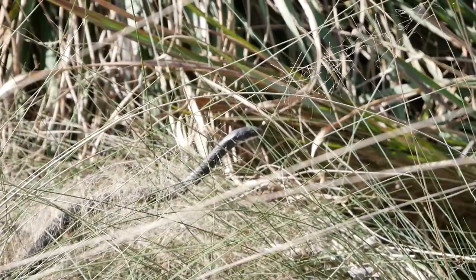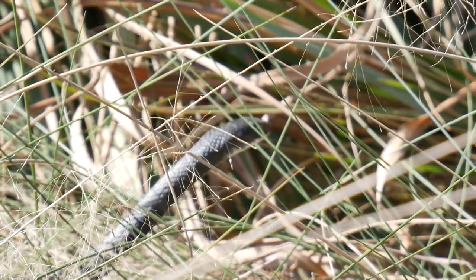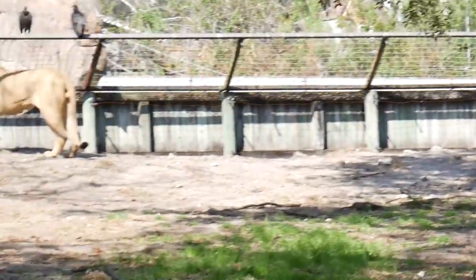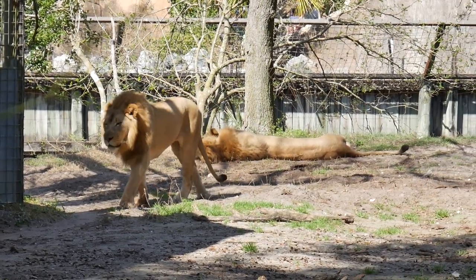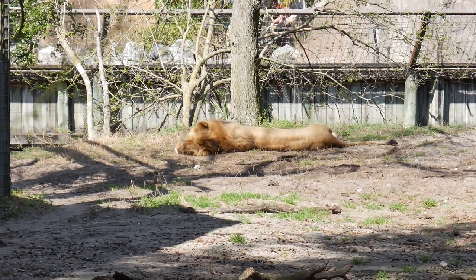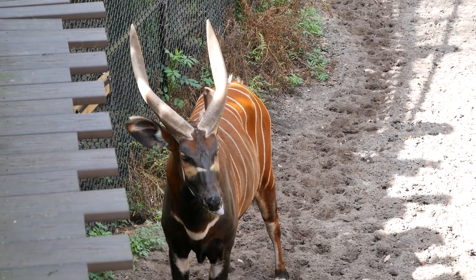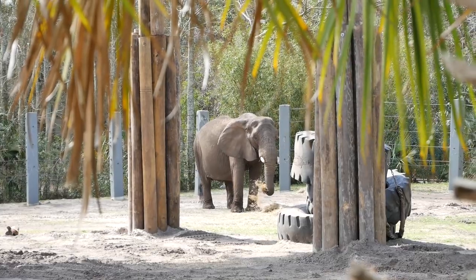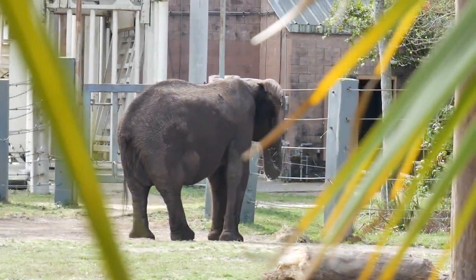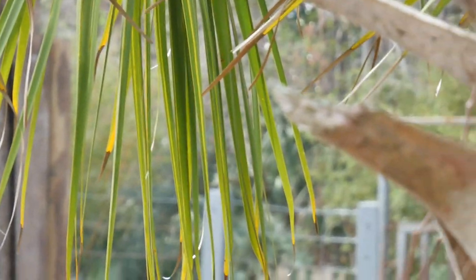Snake. He's chilling. I wonder what kind of snake that is. Does it work on these two? So I'm just gonna go over here in the shade. The other guy's just gonna sit over there in the sun. Just lying around. I wonder how old they are. I bet if you ask them, they'd say age is irrelevant.